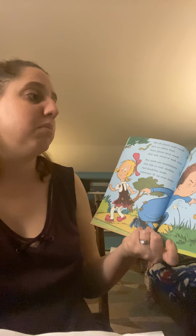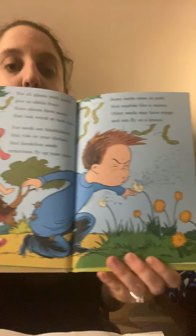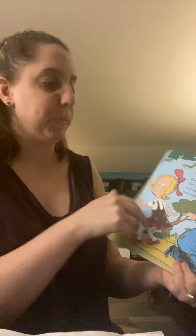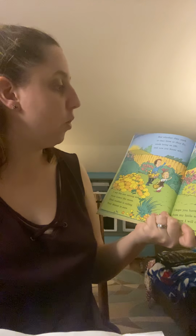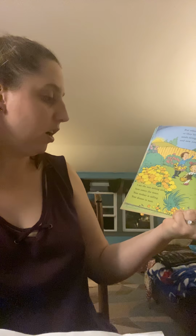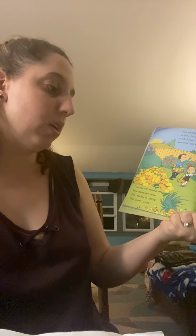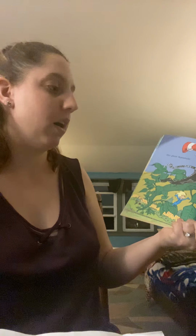Other seeds may have wings and can fly on a breeze. But whether they stick or they blow or they fly, seeds bring us life, and now you know why. I see the sun setting and here comes the moon. Your mother is calling, your dinner is soon. I hope you have learned from my little seed talk, and now I will climb up the giant beanstalk.